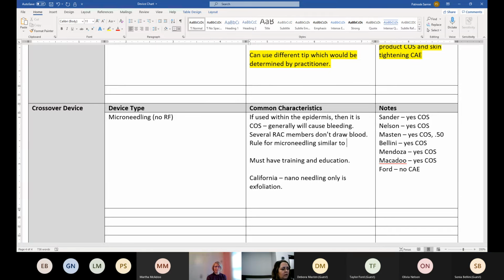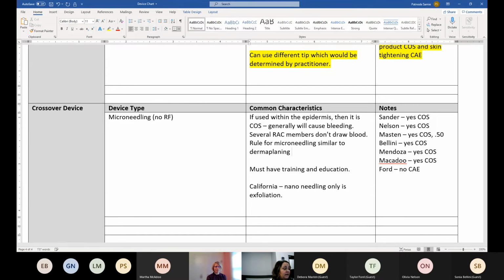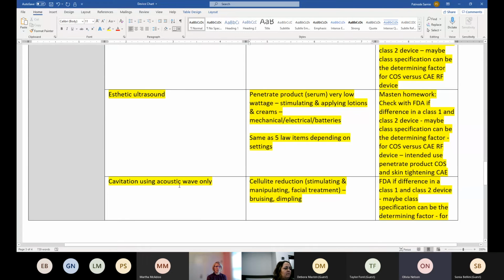Well, new question. Would you think we need to make a rule for all of these devices, like dermaplaning? No. Like additional hours of training, you mean? For all of these? Oh, I see what you mean. Well, would it be to the benefit of the practitioner and the public to say you must have X amount of hours using a cavitation device, acoustic wave only?